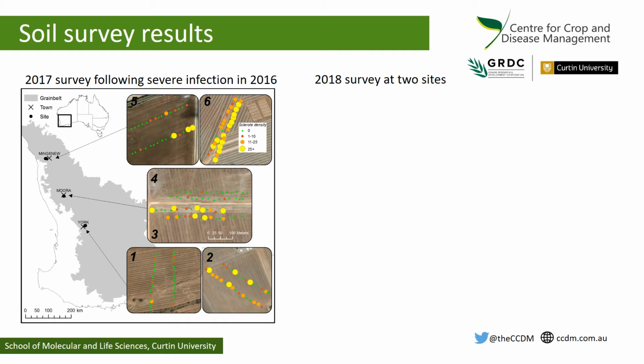The reason that we collected the soil survey results was based on research that we conducted in 2017, which followed a severe infection in 2016. In 2017, we soil sampled 6 different sites across the wheat belt, picking a mix of sites where we knew there was bad infection, so sites 2, 3 and 6 in 2016, and comparing those to sites where there was much lower levels of infection.